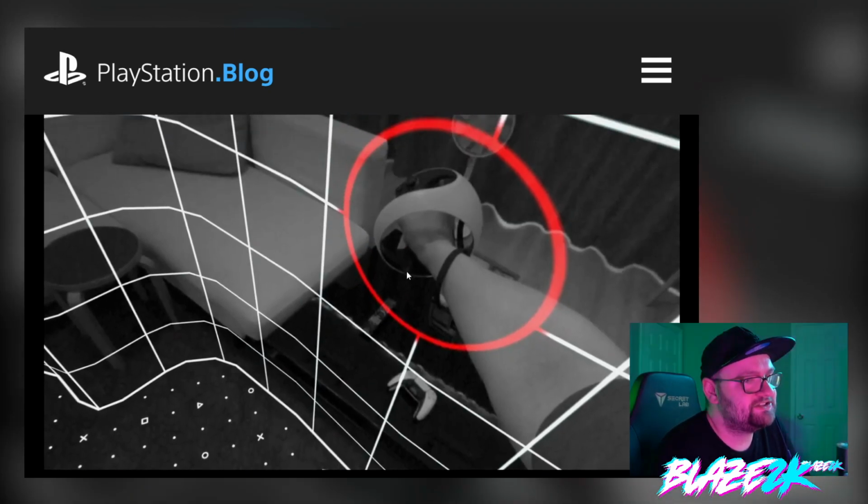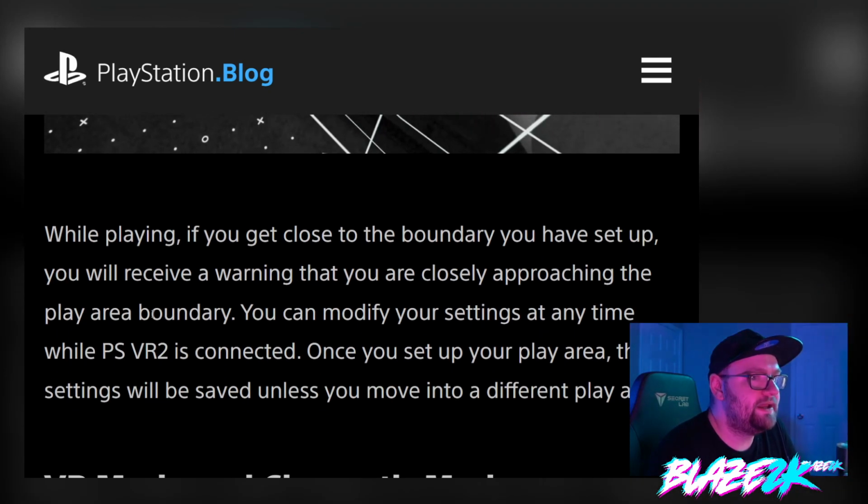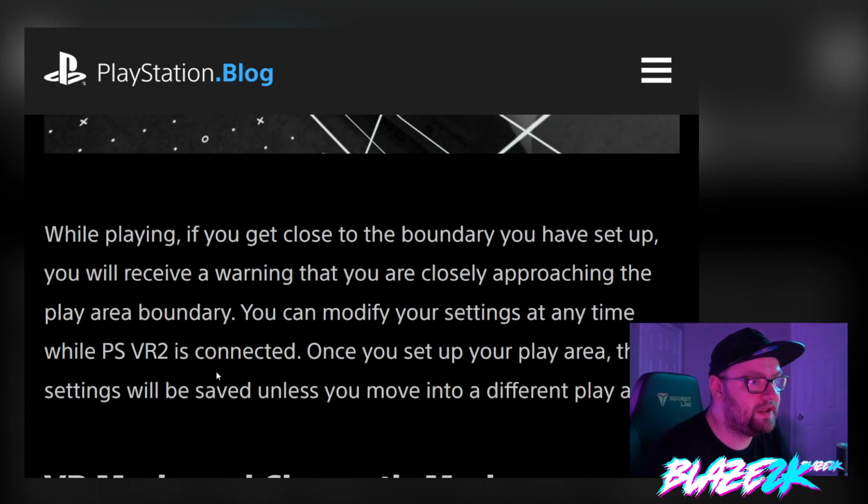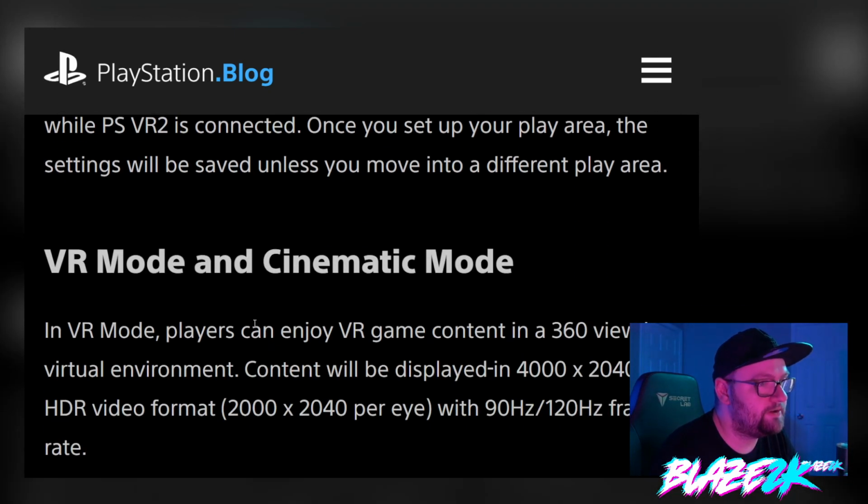It seems like they've basically just copied the Oculus software from that. While playing, if you get too close to the boundary you have set up, you will receive a warning that you're too closely approaching the play area boundary. You can modify this in your settings at any time while the PSVR 2 is connected. Once you set up your play area, the setting will be saved unless you moved into a different play area.